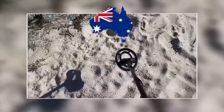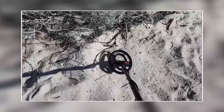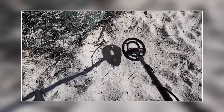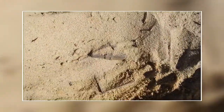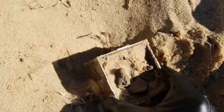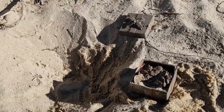The Australian man had been at the beach for some time, slowly scanning the sand with his metal detector. It started beeping, and he was able to isolate the area in which there was something worth finding. As he scraped away the sandy surface, he found the lid to a box. He then found the box itself, and what was inside shocked him. There were around 50 coins within that looked like they had been washed up on the shore.